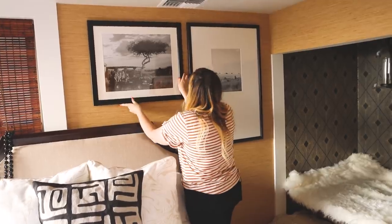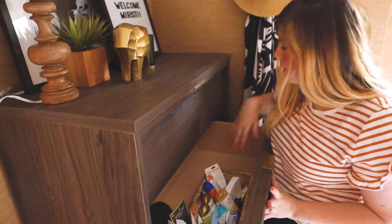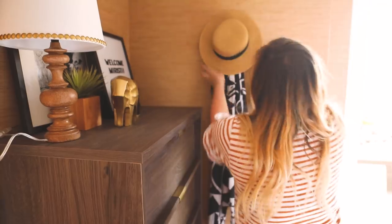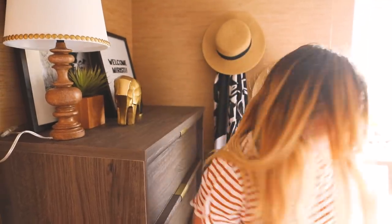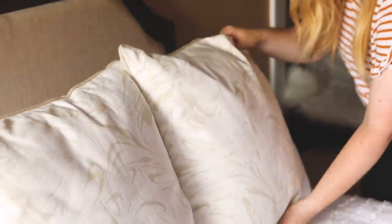He better like them. We're also going to be getting some fun things for the guest room, like little toiletries, the sunscreen, sun hats. Yeah. Stuff that their guests can use. We're bringing in this beautiful bed. We've got great bedspreads, lots of pillows for the nook.